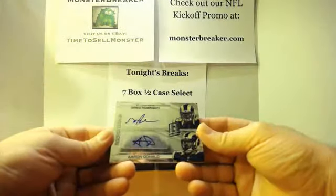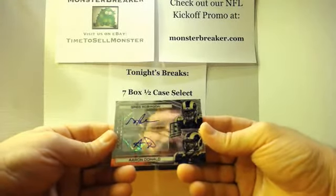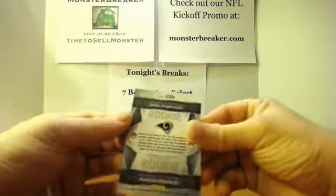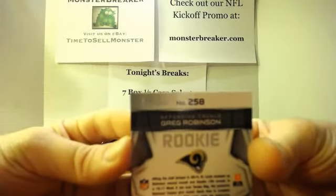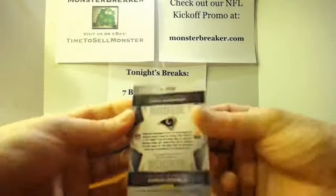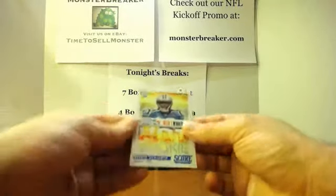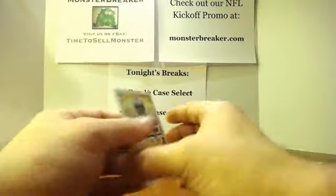Then we got a dual rookie autos of Greg Robinson and Aaron Donald for the Rams, dual autograph, number 48 of 149. We got a Kelvin Benjamin, Rookie of the Week, out of the Score Hot Rookie.